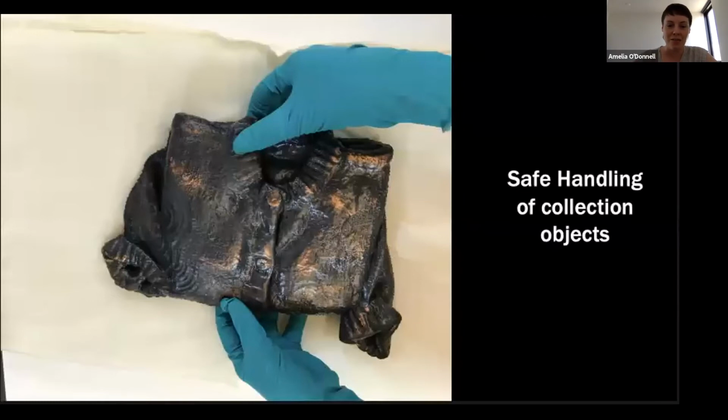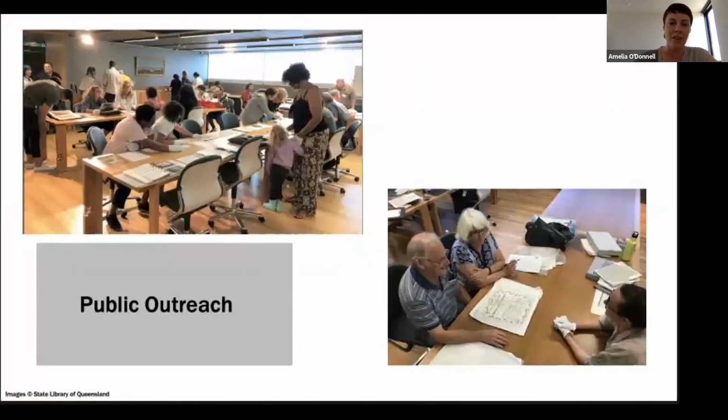So safe handling of collection objects. This is an example of handling a collection object. So it can seem pretty straightforward at first, but what I say to people when they're handling collection objects is to just take a minute to have a look at it first before you pick it up and see if you can identify where you think it might be weak or vulnerable.